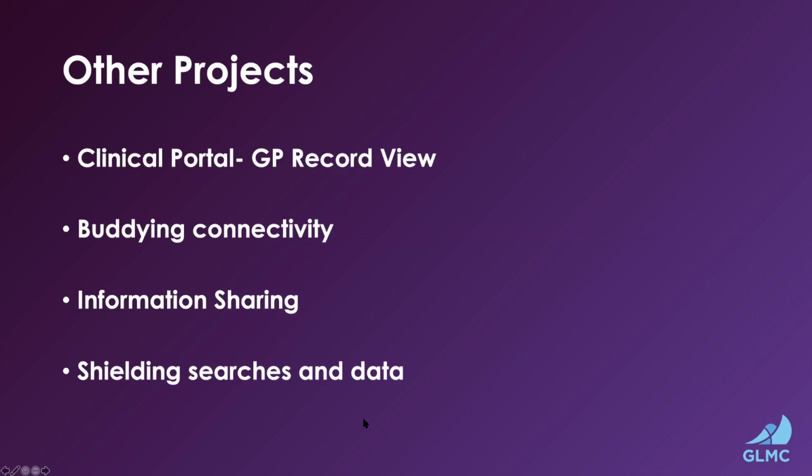The ability for a buddy practice to connect directly to the other practice's server is now enabled. This function hopefully will be rarely used. However, it can be enabled at short notice, but it does require buddying practices to set up the right login names and passwords for their new buddy users.